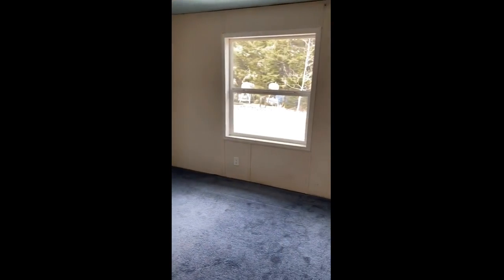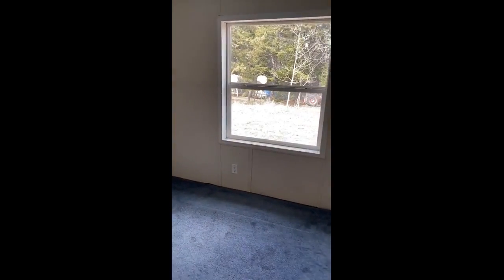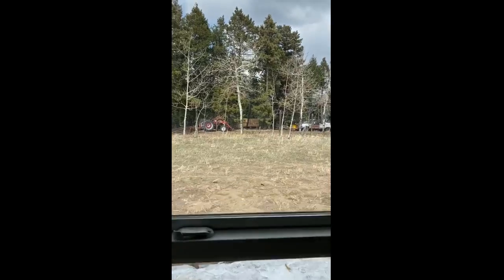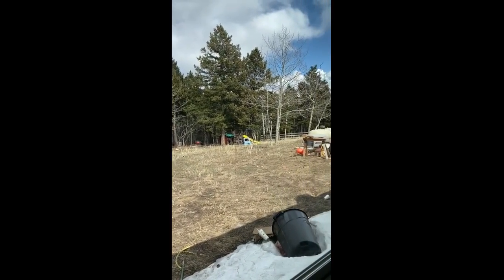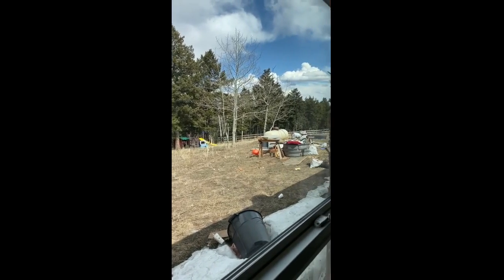Then the second bedroom here looks out to the back side. That fence line there is the property line. It's a big triangle and we're at the narrow end. There's still a lot of debris that needs to be taken away. Here also you have a double closet, just to give you an idea, and that goes through to both sides.